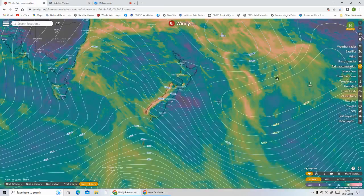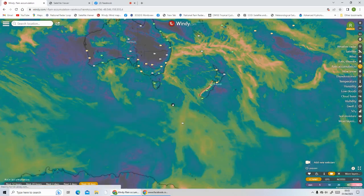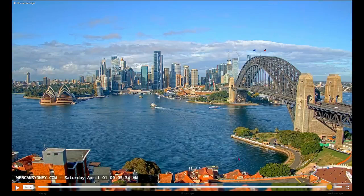Well, let's have a little surf around and see what we can see this morning. Have we got anything interesting in the webcams? Since it's flowing, I'll let it flow. Alright, let's see some sunrises here. How you doing, Sydney? Let's see what we get here. This is Sydney this morning. Wind looks like it's blowing pretty good. Here's the good flag. What have we got here? The Opera House. Water's a bit choppy.